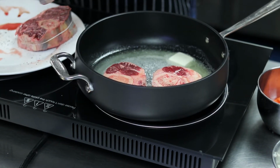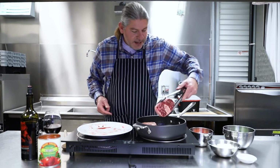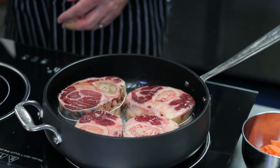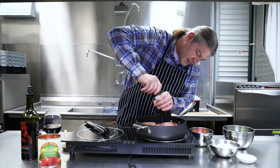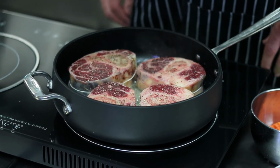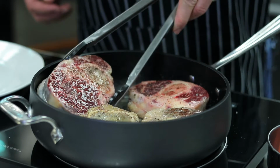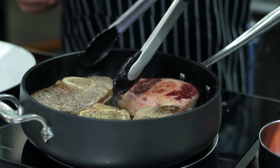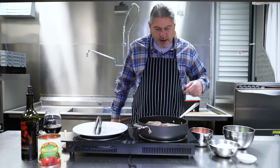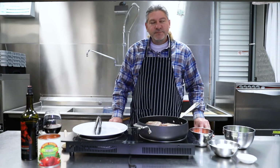I've tied them up to keep them together as they cook for a long time. They'll tend to fall apart, so we want to try to keep them together. Get the other side now with the salt and pepper. And now we will sear these on both sides. Going to flip them over there. And another 2.5 minutes on this side, and I'm ready for the next step.